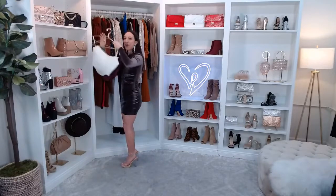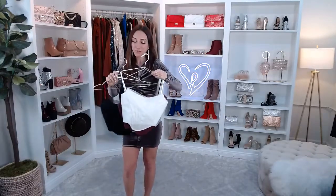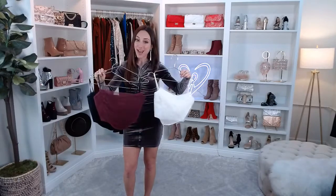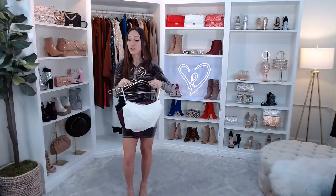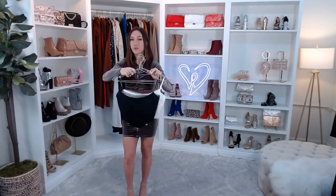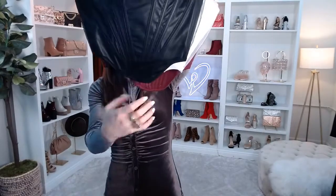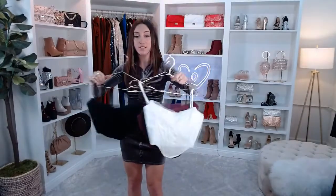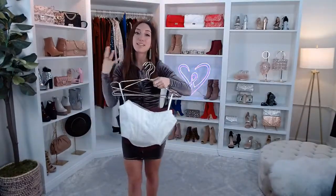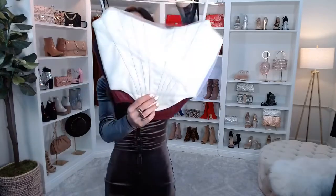This one is called the Trend Alert Faux Leather Corset Top. So this comes in ivory, burgundy, and black. We love a corset top here at Windsor, and corsets are all over. They never go out of style, super classy. And what I like about this one, if you guys can see that right here, kind of has this V shape right at the bottom. So I like that this actually does cover your belly button. I had this on before, which is what makes this appropriate to wear during the day at the office. So here's what the ivory looks like up close.